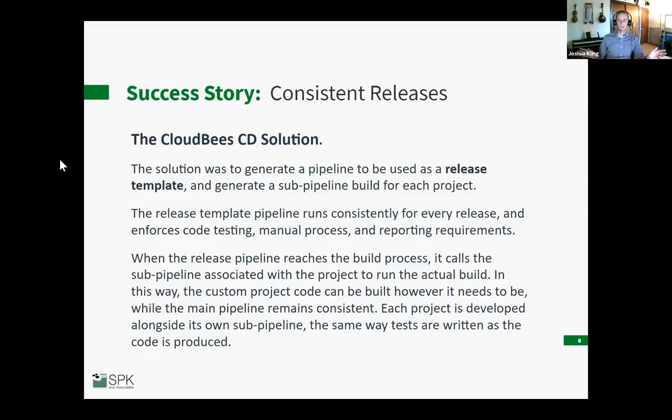But each project had its own build going on, its own requirements, its own components, everything completely different. But to take care of that, whenever the release pipeline reached a build process or a testing process or reporting process, something like that, instead of having that process actually in the large release pipeline, it would just call a sub-pipeline associated with that project to run the actual build. It was all completely code-based, all done in DSL. And that way the custom project code can be built however it needs to be, and the main pipeline remained consistent every single time.